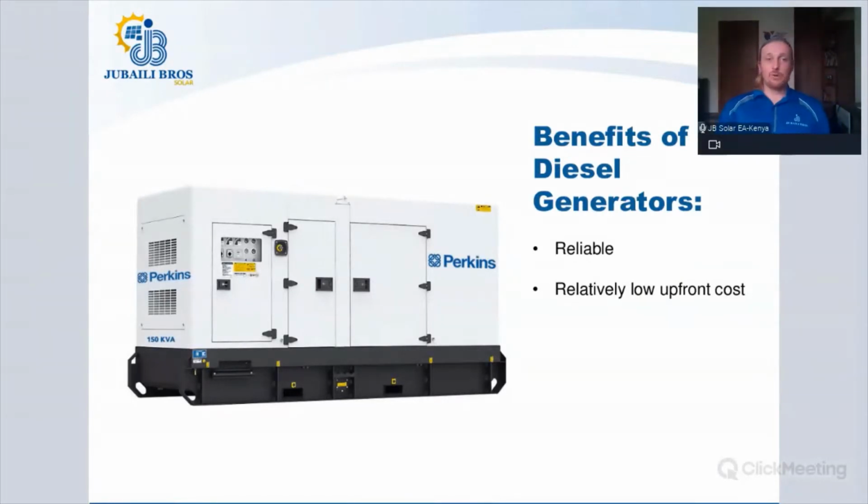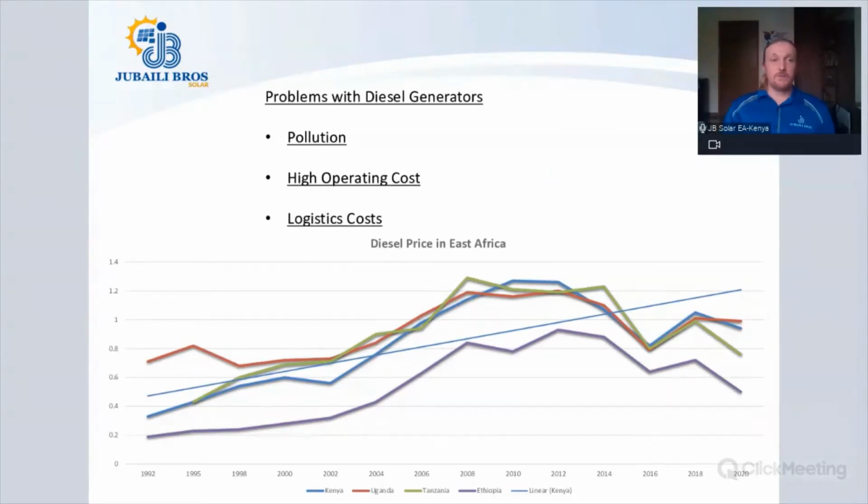And they can be deployed in remote areas where there's no grid, or they can be a very reliable grid backup in remote areas. So these are the benefits of diesel generators. However, there are some problems with diesel generators. Number one is the pollution. Of course, they're very polluting to burn the diesel fuel.